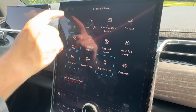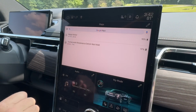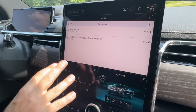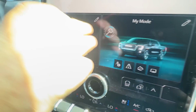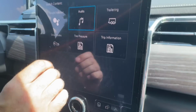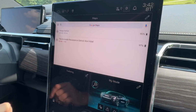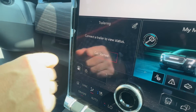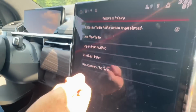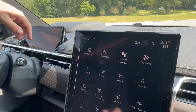let me go back. So first of all, I wanted to show you really quick. It's got this tile orientation, so you can have maps, your stereo system, and your modes all on the same screen, and you can kind of switch it up, so you can decide which you want in which. So let's say you're pulling a trailer. You want some trailer information to come up. You could add a trailer, define it here. Let me go back.